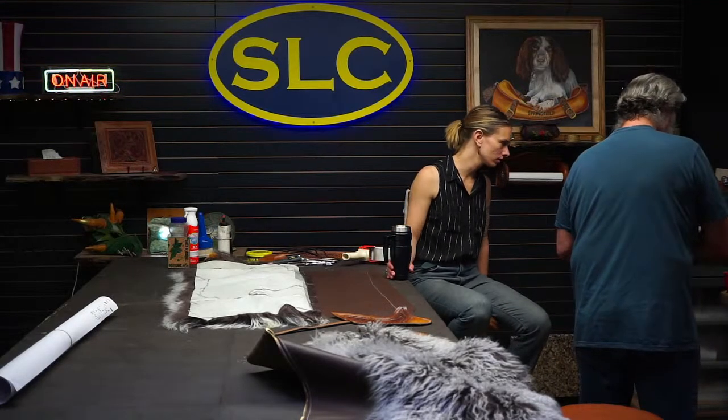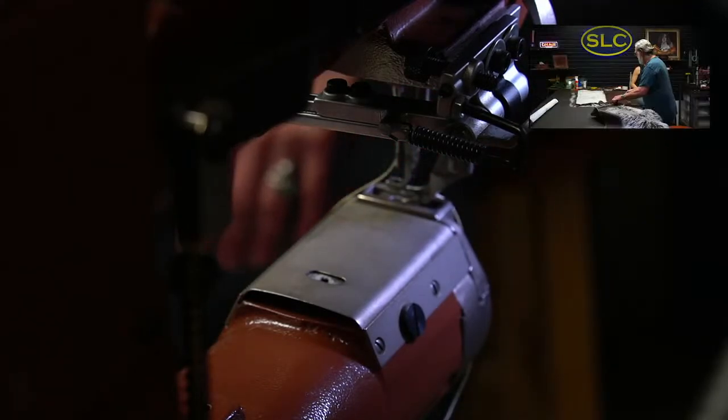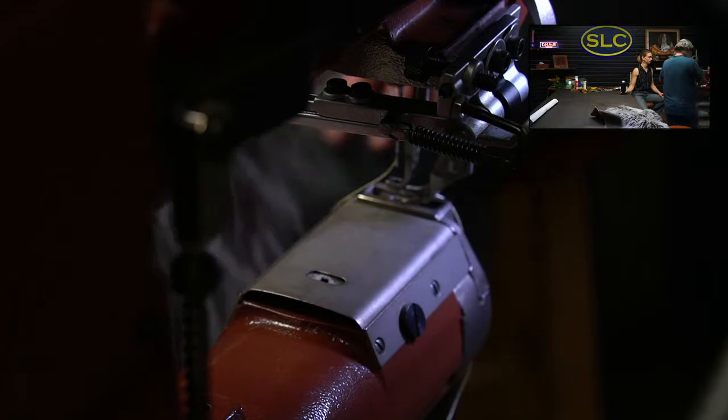Is that just a clutch motor? No. No? No, it's a servo motor. All right, it's different. We got a new motor, guys. All righty. Here we go.